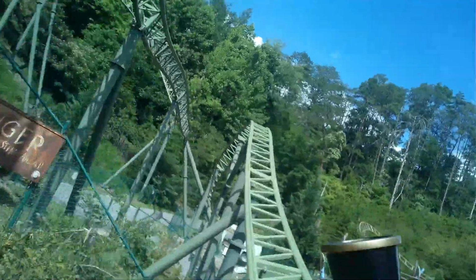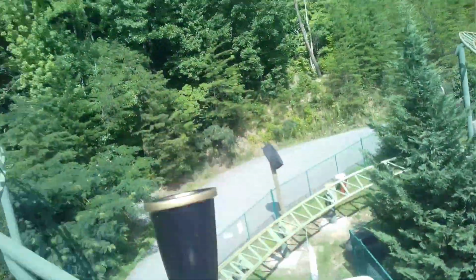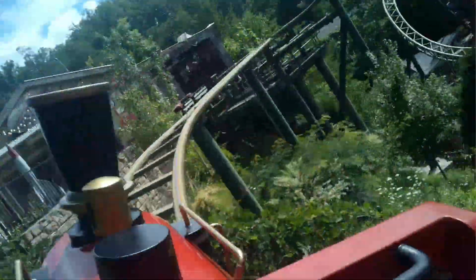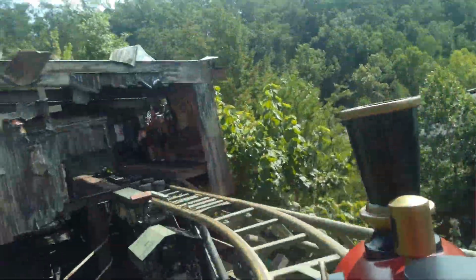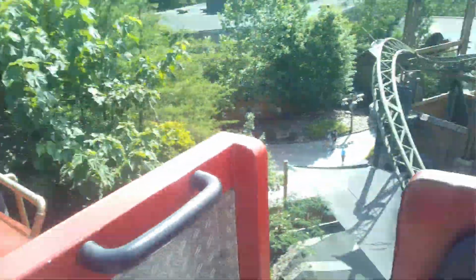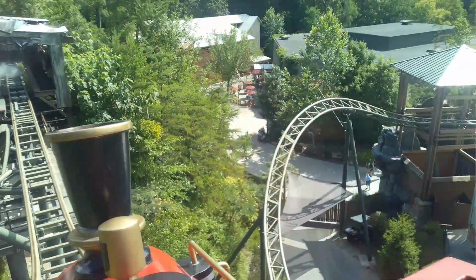Each train can only hold a max of 14 riders, and with the slow transition of moving the trains in and out of the station, the line can really back up. On a busy day, FireChaser Express can have one of the longest lines in the park. For this reason, I suggest rope dropping this ride before heading on over to Lightning Rod.